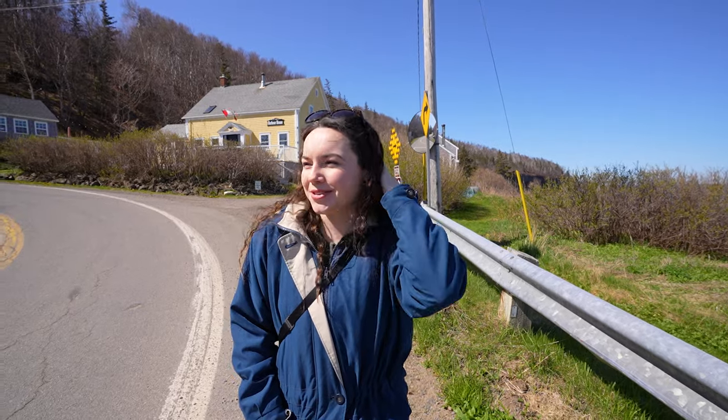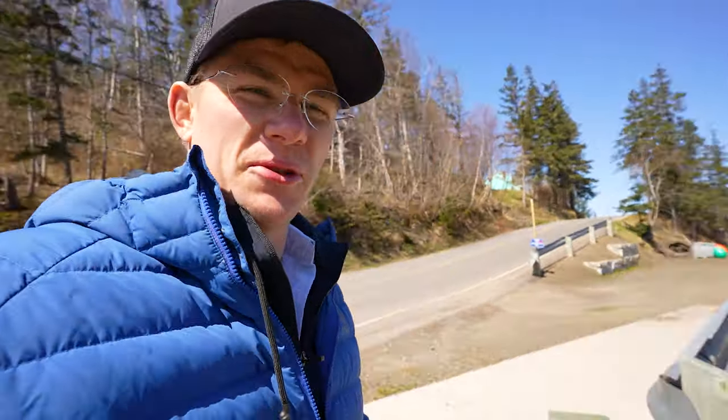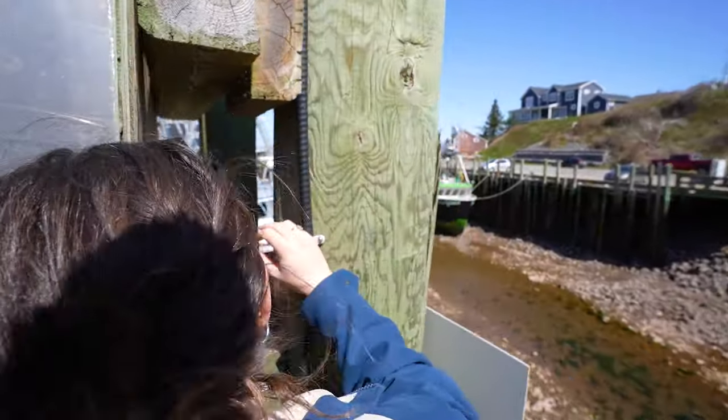We're gonna go down to the actual dock area though and hopefully set up a GoPro for a time lapse of the tide coming in. We're not sure if it'll work out. We're just kind of hiding our GoPro in this little power boxy area. Hopefully nobody steals it. This is so sketchy.